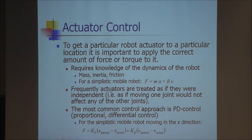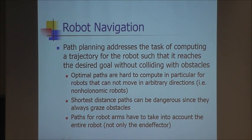Actuator control uses a basic control mechanism like a PD controller. The most common control is the PD controller, proportional derivative, also called a differential controller. You have the error between the desired and actual position multiplied by its gain, Kp, and the same thing for the velocity. This is a very sound controller for an actuator, which is located right on the robot and uses internal sensors to do all of that feedback.